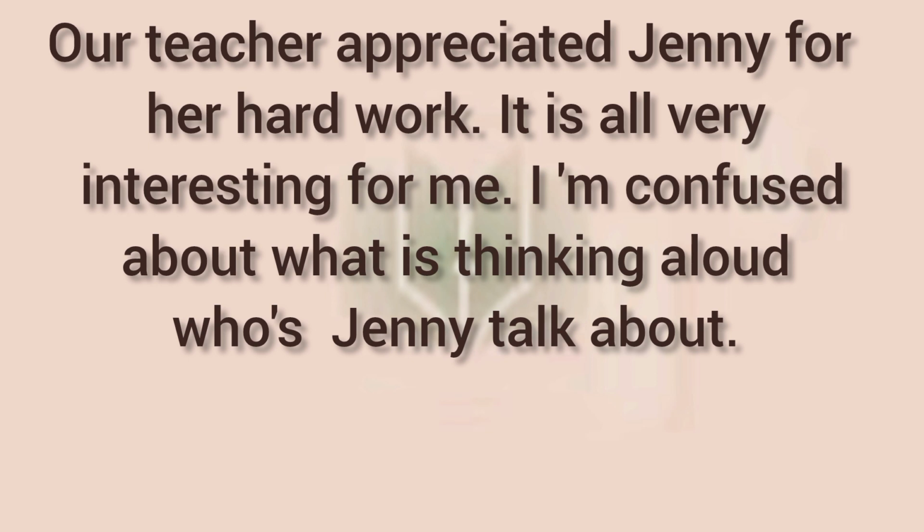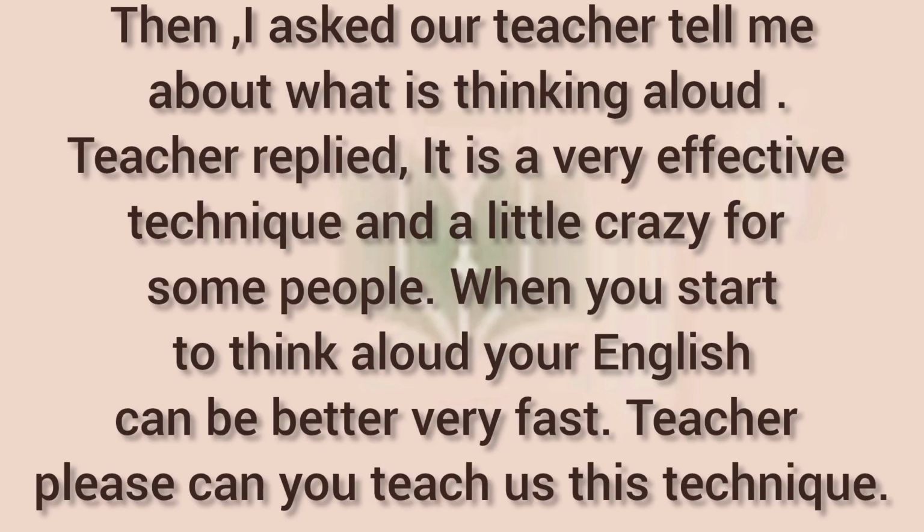It is all very interesting for me. I am confused about what thinking aloud is. Jenny talked about it, so I asked our teacher, "Tell me about what thinking aloud is." Teacher replied, "It is a very effective technique and a little crazy for some people. When you start to think aloud, your English can get better very fast."